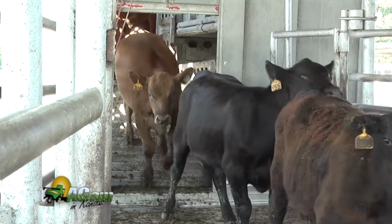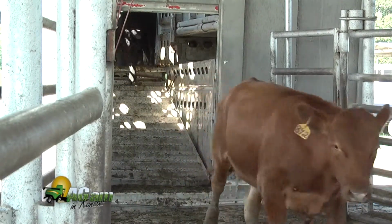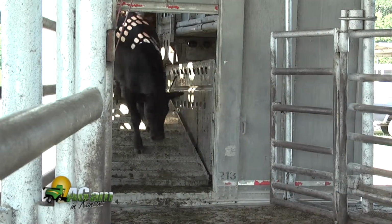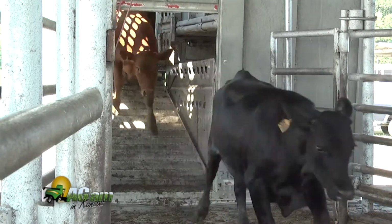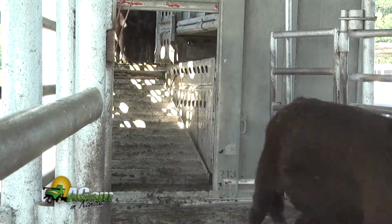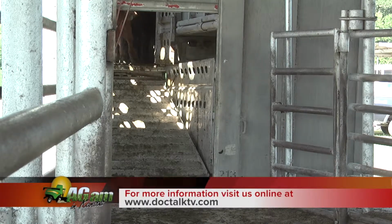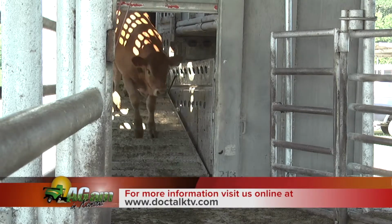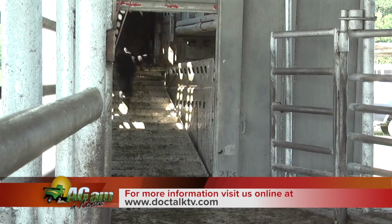Another thing that's important is that we don't mix animals of small and bigger sizes. One of the reasons for this is because if we have small animals on the truck with larger animals, they can go down underneath the larger animals and get trampled. So sorting them before you put them on the truck, putting them in different compartments so that they stay away from each other is vitally important to the health and safety of the animals being transported.